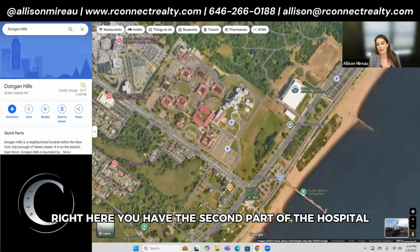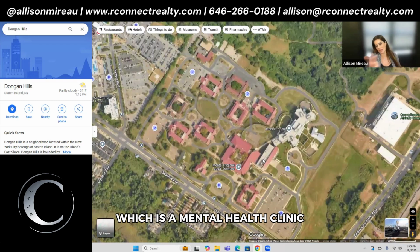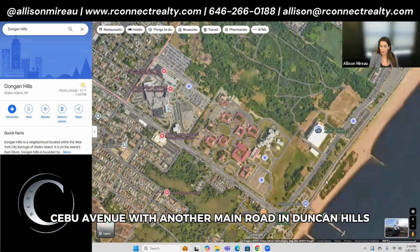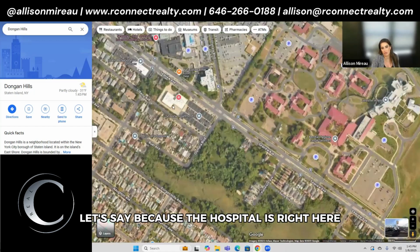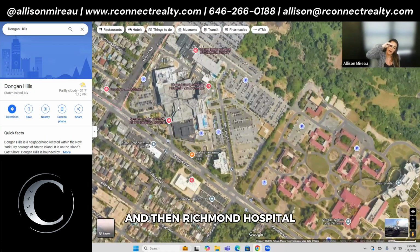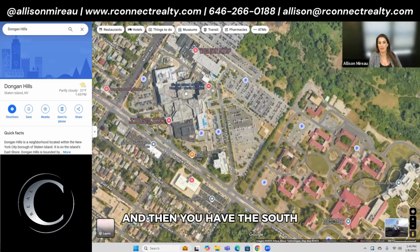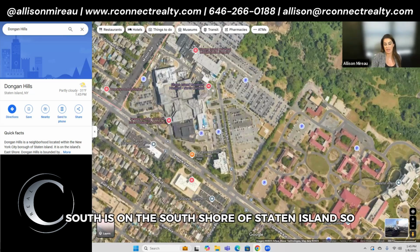Right here, you have the second part of the hospital, with a mental health clinic on this side of the hospital. Seaview Avenue is another main road in Dongan Hills, let's say, because the hospital is right here. So you have three hospitals on Staten Island: North, South, and then Richmond Hospital. That's on the other side of Staten Island. And then you have Staten Island University South, which is on the South Shore of Staten Island.